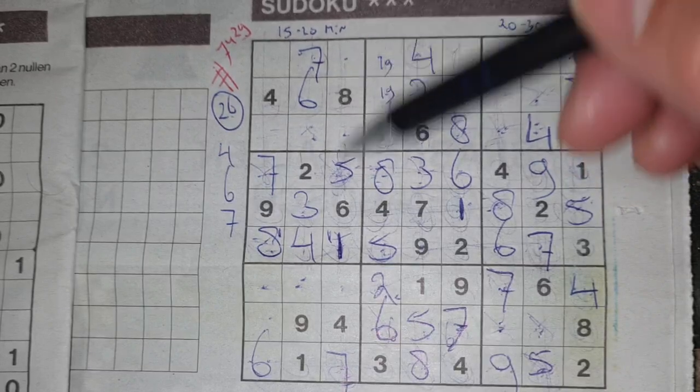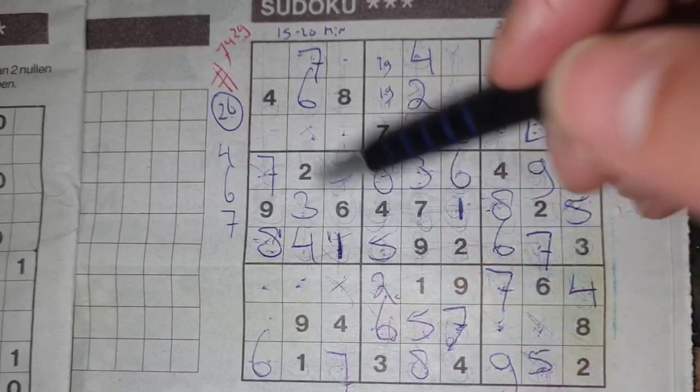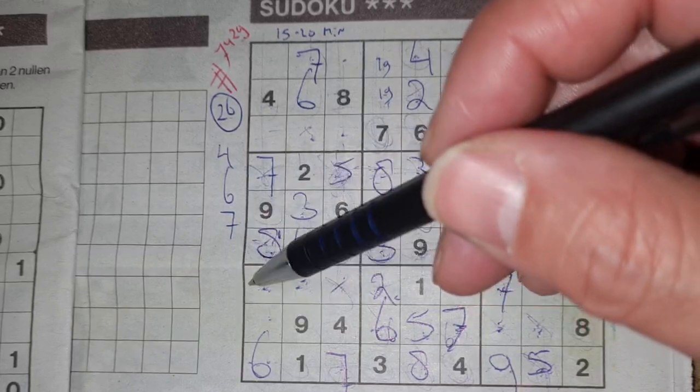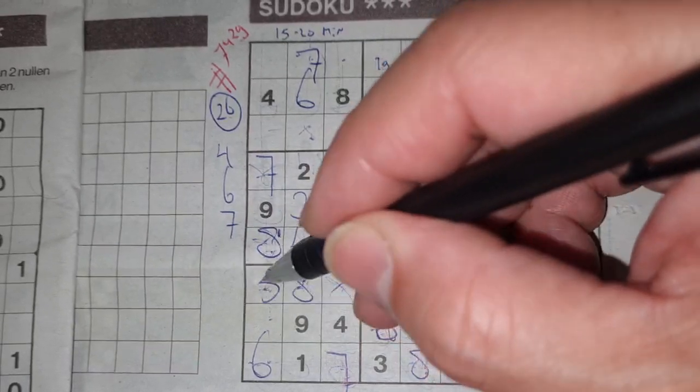And look, we have 5 and 8 in the third column, so no 5 and 8 in this box. 5 and 8 goes in those 2 boxes as a pair. We have 8 in the first column, no 8 there. 8 should be here, and the 5 goes there.